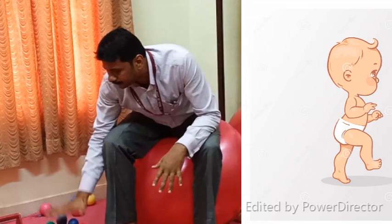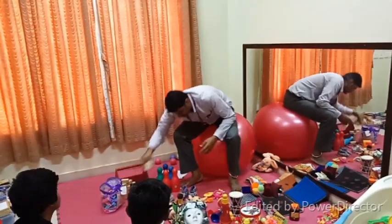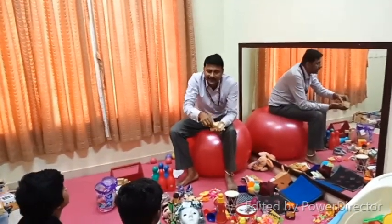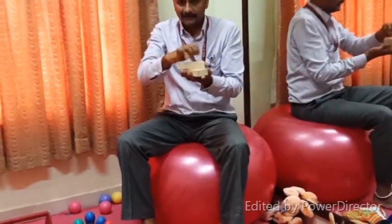Other tools like these, bowling tools, other tools like these building blocks which the baby can hold. These wooden blocks, very good ones. They can be clubbed over each other, they can be banged. So the baby starts knowing that yes, he can hold things, there is grip to be developed, things can be stacked over each other.